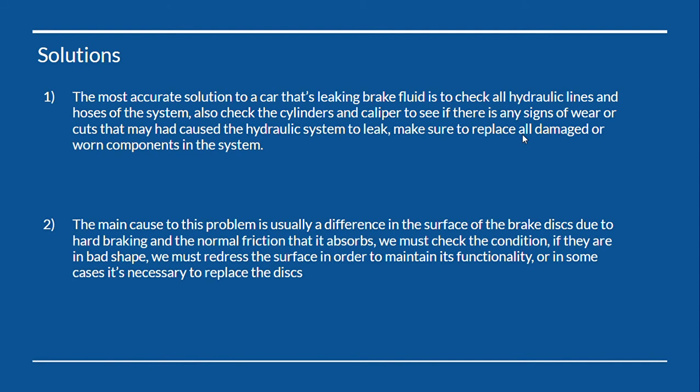For the second problem, that is pulsating brake pedal or steering wheel shake, the main cause of this problem is usually a difference in the surface of the brake discs due to hard braking and the normal friction that it absorbs. We must check the condition. If there are any components in bad shape, we must redress the surface in order to maintain its functionality, or in some cases, it's necessary to replace the discs.